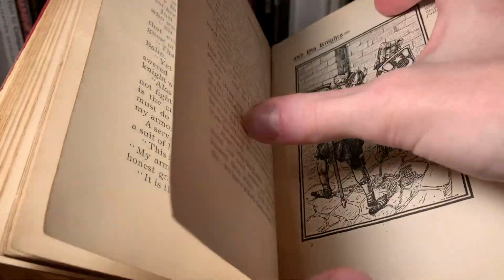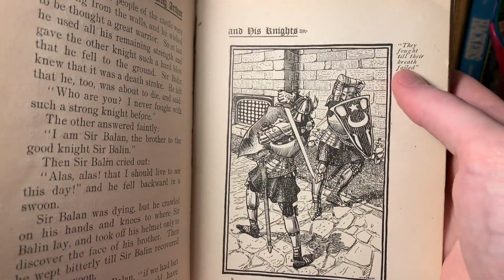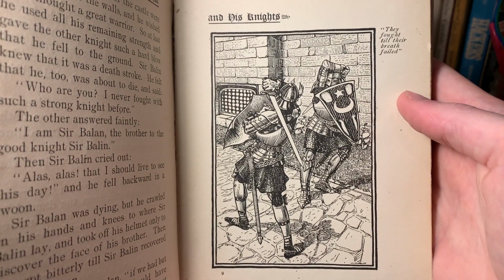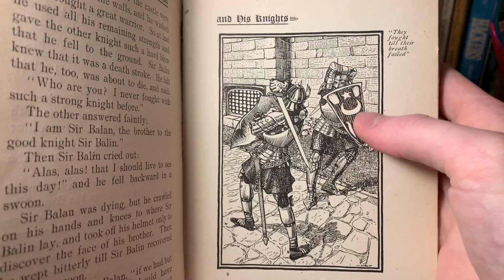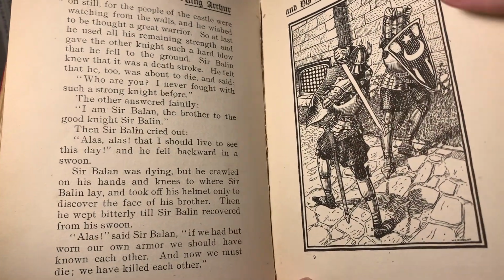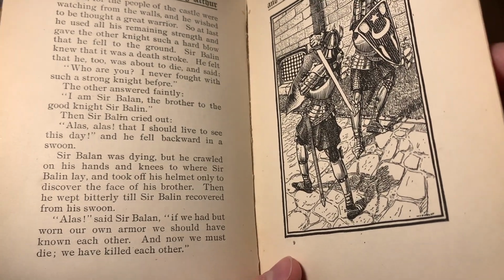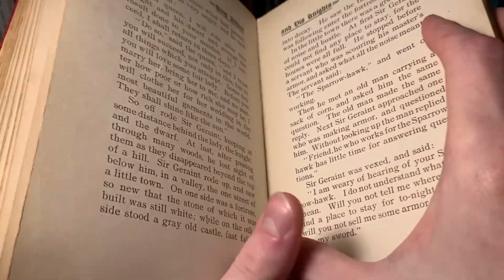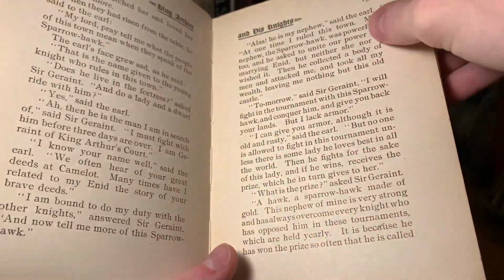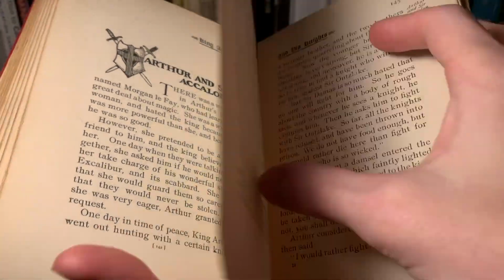Right, and here's another engraving. This one showing two knights fighting each other. It says they fought till their breath failed, and there's a nice image of a shield there with a star and a moon on it. And it looks like this might be the fighting of Balan and Balin. I'm not sure there. And here is another section for Arthur and Sir Accolon.